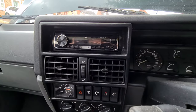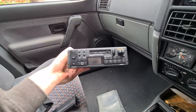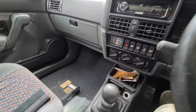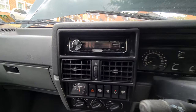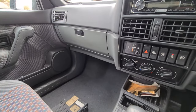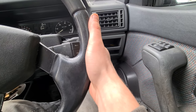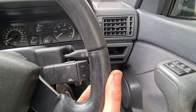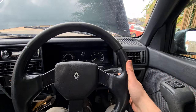I've already put in a JVC Bluetooth unit. I did want to get the original working, and I did get a code for it. I paid £8 for a code, and then it didn't work. There was just no sound coming from any of the speakers. So I tested it with this Bluetooth unit, and the sound worked fine. Which is a shame, because as you can see here, I've got the optional extra radio controls on the steering column, and I would have loved to have been able to use those. That would have been brilliant.